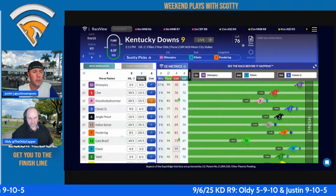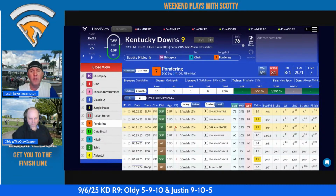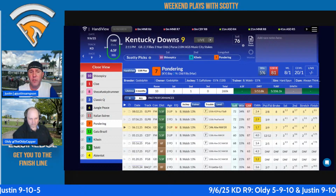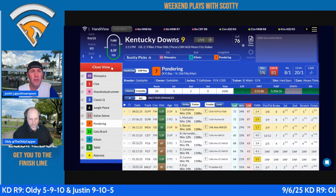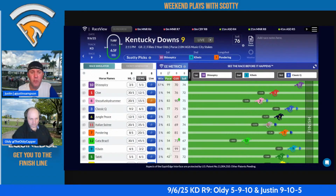Before we go, we should talk about the 7, Pondering, just because it's the long shot. I mean, this horse is stretching out, Oldie. I mean, 1 for 2, won fairly easily. Here was the favorite, going 5.5. I mean, Gaff rides. He rode last out. I'd probably put this horse fourth, I guess. I think the pick's going to have this thing nailed, and then you have that foreign horse that can probably run.